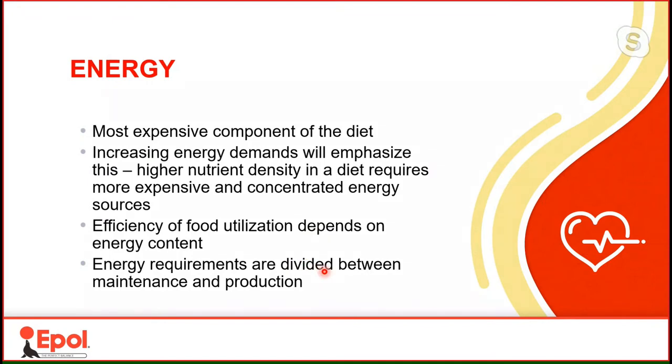The efficiency of your utilization, so if you supply all these nutrients, especially proteins, you need to supply enough energy to allow the bird to utilize these components. If you don't do that, then the broiler will take some of the protein source to actually supply energy. So that's why it's very important to pitch the correct level of energy in your diets. And then in general, when you feed animals for production, there's an energy component that goes into maintenance and an energy component that goes into production.